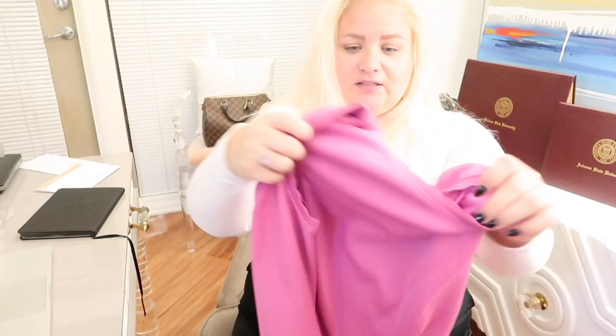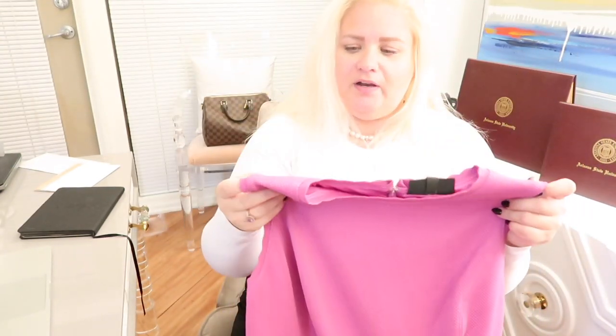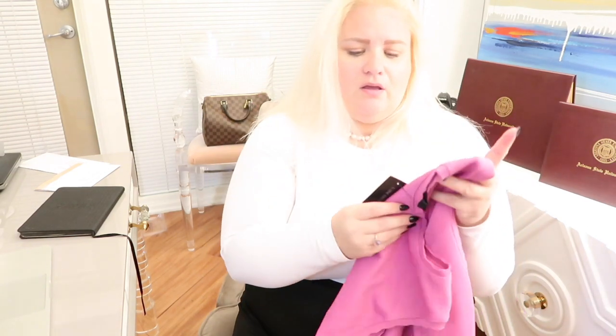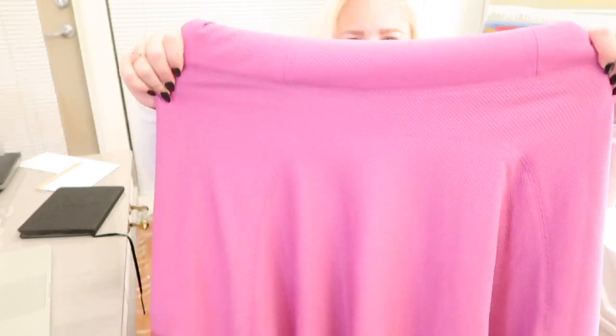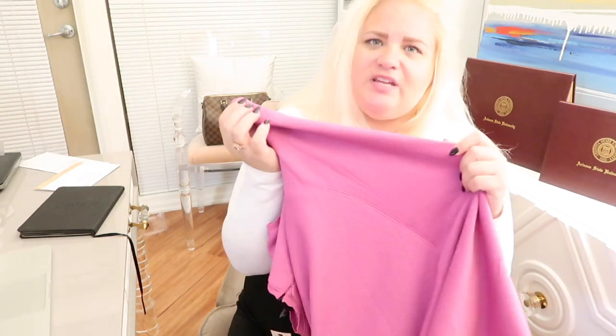Okay, so the next dress, in going with the wear to work theme, is this pink fit and flare. Now, the color is sort of a mauve, dusty pink. It is $89.95. I also got it in a 14-16, and this one fits really well as well. Has this paneling detail right here, and it's got kind of a waffle weave, I don't know if it's waffle weave, but it's got kind of a texture to it.